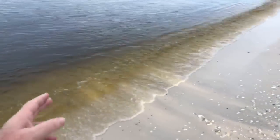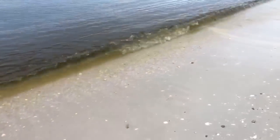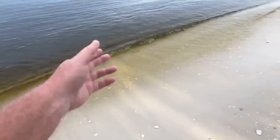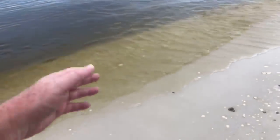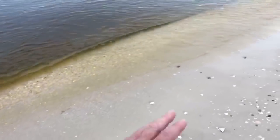And that's a lot due to there's tannins. They call it tannins in the mangroves. It's like, I don't know what you'd call it, like an acid in the mangroves. And it discolors the water, it turns it brown. That's why when you see brackish water, if you're in your boat in the backwaters, it's that brownish color from the mangroves. And that's what's coming out of Wiggins Pass.